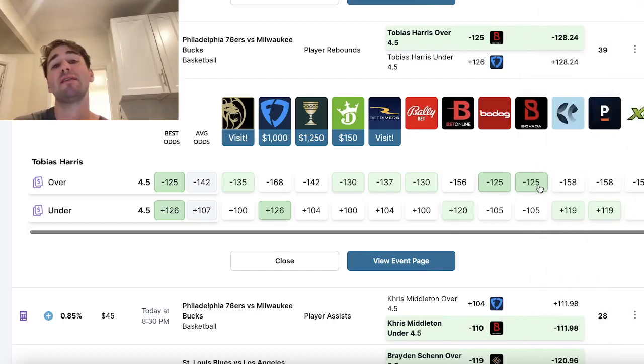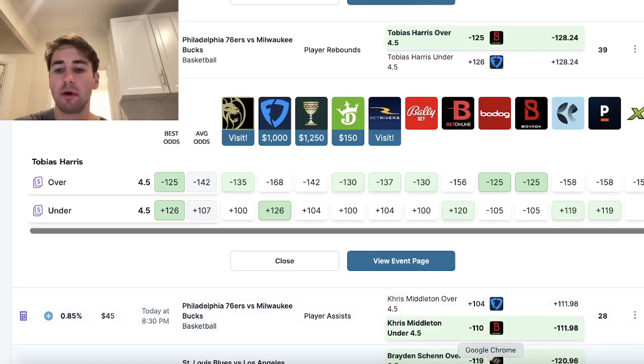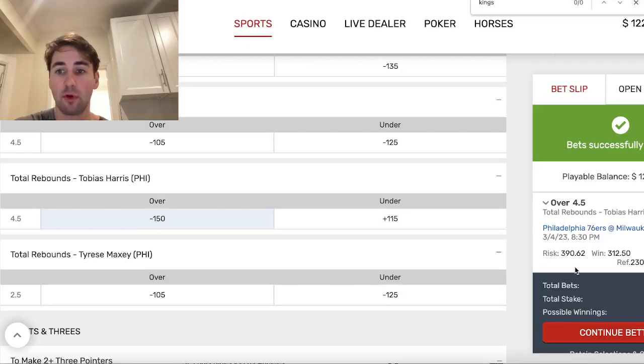You can't get it currently on any other sportsbook at this good of a price, minus 125. Although Bodog is the Canadian replica of Bovada. But regardless, you can see I locked it in for 390.62. And a lot of people may say, you're crazy. Why did you bet that for 390.62? Do you know anything about bankroll management? Why are you betting such a random number?